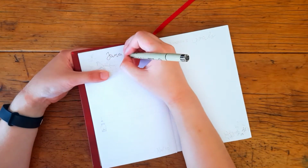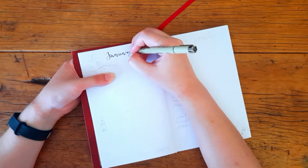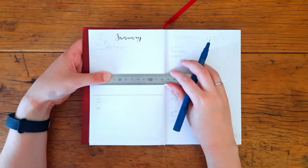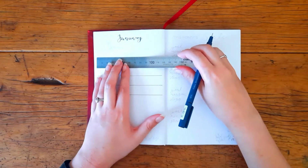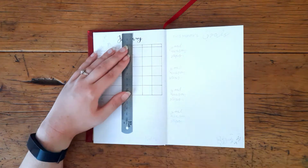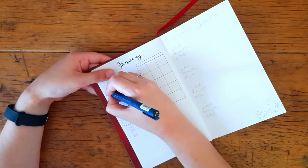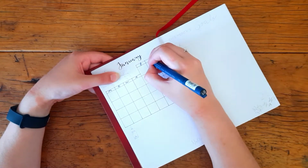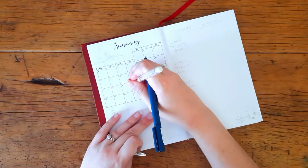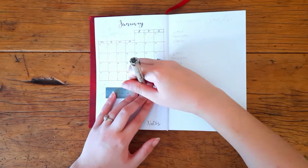For my monthly calendar spread, I wrote January at the top in the same font. I kept the calendar quite small. At the bottom of the page underneath the calendar, I created a notes section.